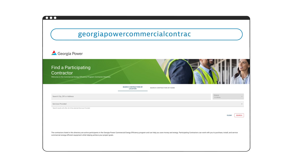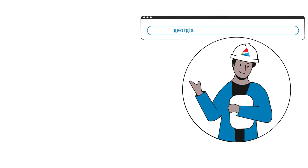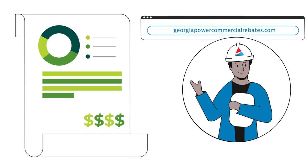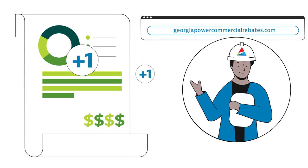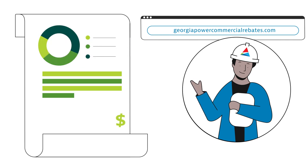Find a participating contractor at georgiapowercommercialcontractor.com to get started. We'll work with your contractor to determine project eligibility. Your contractor submits a building tune-up application at georgiapowercommercialrebates.com. Then, once tune-up is complete, your participating contractor must submit final energy-saving calculations with the application.